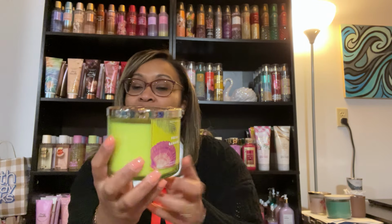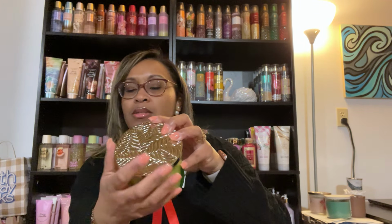All right. I got me a backup of the fresh bamboo. Yes, yes, yes. I'm feeling this neon. Cute leaves, you know, tropical leaves. So fresh bamboo has scent notes of sweet bamboo, lush jasmine, and wild grasses. And I'm telling you, the grass note in this candle is like powerful. This candle is a powerhouse, y'all.